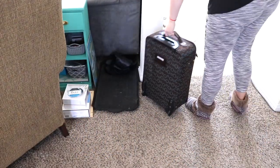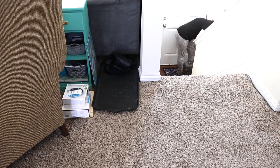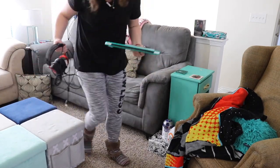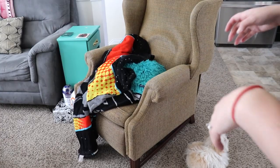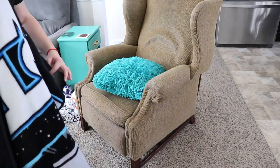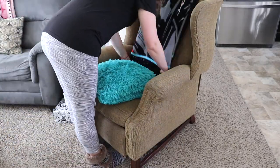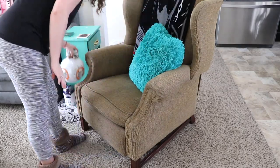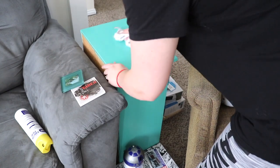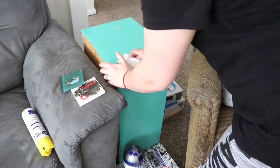Now I am moving on into the living room and just putting things away before I start dusting. Like I mentioned earlier, I'm just using the same Great Value furniture polish and a different rag to dust off the pieces of furniture in our living room.